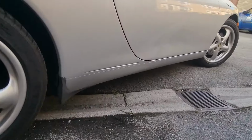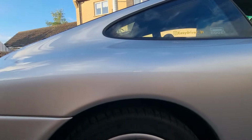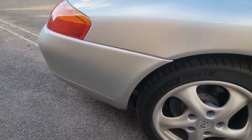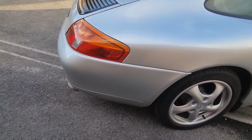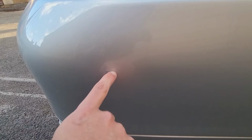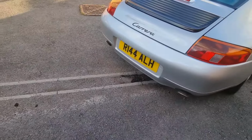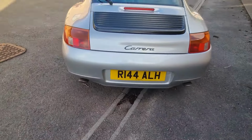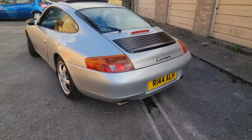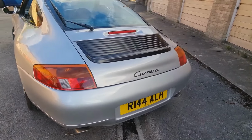The body lines are very good. I can't see any obvious dings or dents, which is really nice. The back bumper again looks a little bit grubby, but we did take it out today. And the other obvious mark is right here. Again, it's not really showing up on camera. It's petty. It's nothing. And I use my cars, as you guys who watch my videos know. It's not going to be a garage queen. It will go out as much as I can.